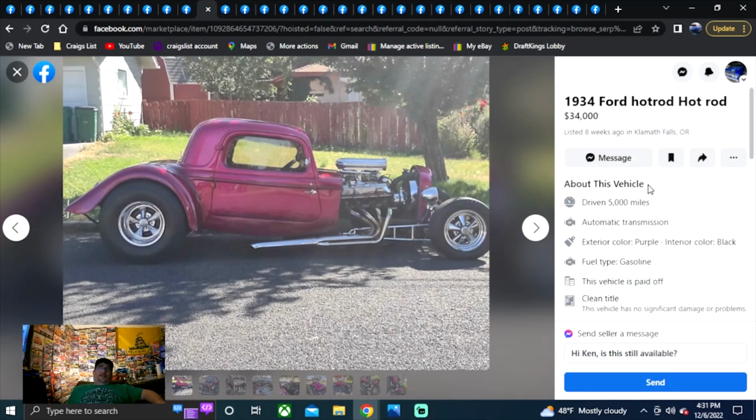I don't like it. That doesn't mean that you might not like it. It's Oregon. It's got cool Kragers, cool wheels, cool paint, cool engine. Just don't like the way they sectioned the steel body. And again, that's probably the only steel body we're going to see on here.